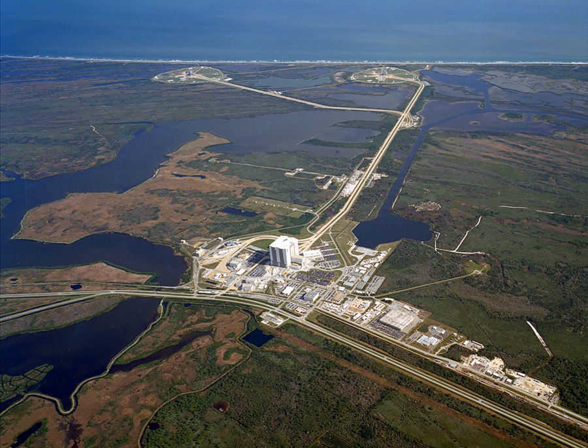The original structure of the pads was remodeled for the needs of the Space Shuttle, starting with Pad 39A after the last Saturn V launch, and in 1977 for Pad 39B after the Apollo-Soyuz Test Project in 1975.